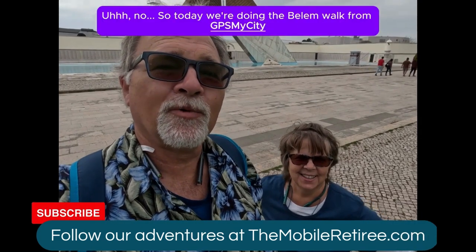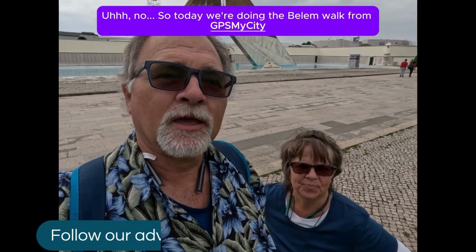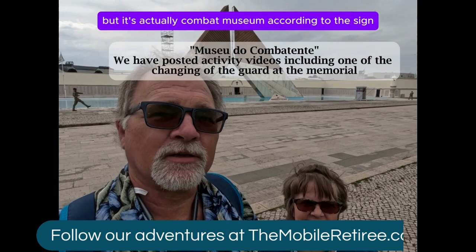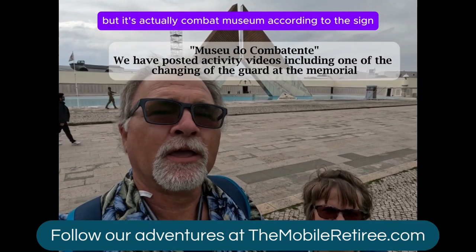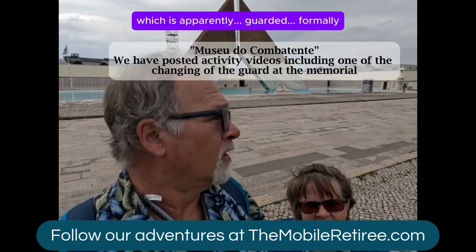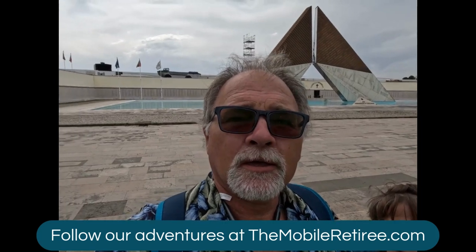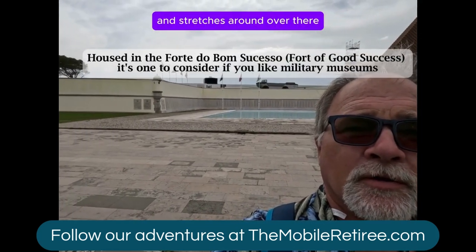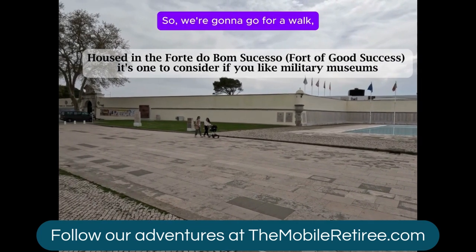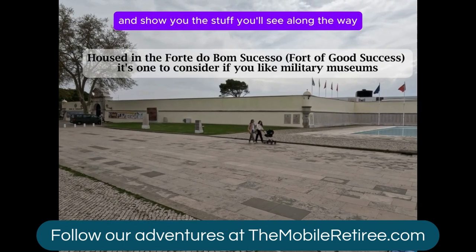So today we're doing the Belem walk from GPSMyCity, and it starts here at the, it says Naval Museum, but it's actually Combat Museum according to the sign. And we have the memorial, which is apparently guarded formally, and stretches around over there. So we're gonna go for a walk. We'll take you along and show you the stuff you'll see along the way.